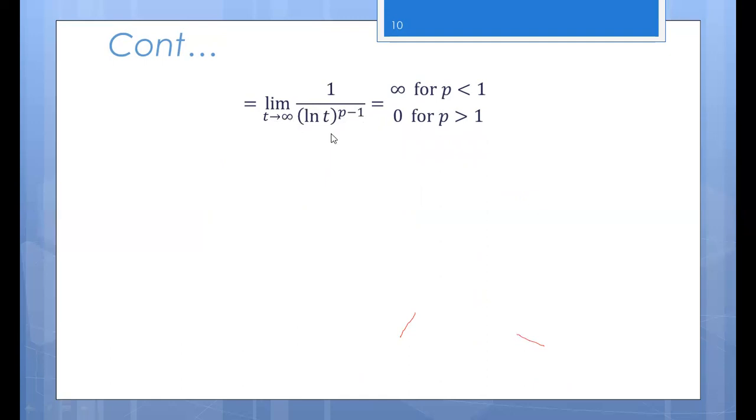infinity. So depending on the value of p here, this limit has the possibility to diverge to positive infinity, or to converge to 0. Note that when p is greater than 1, ln of t to the power of p minus 1 becomes very large. So in this case, 1 over a very large positive number will tend to 0, that is, converge to 0.